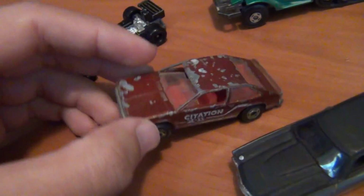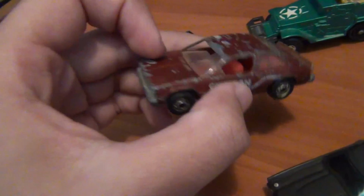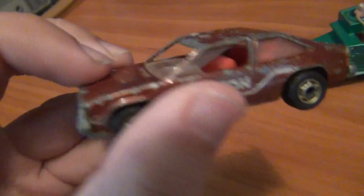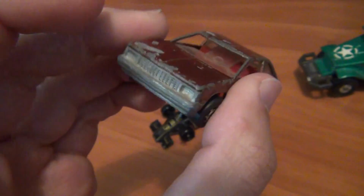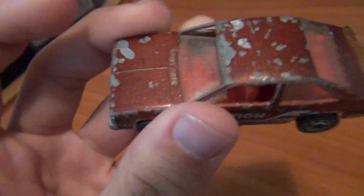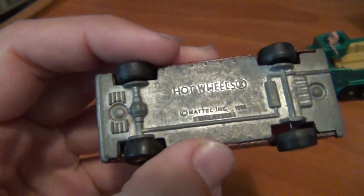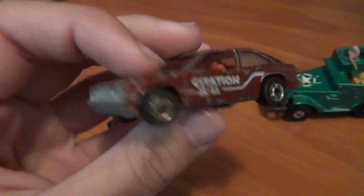Old little Chevy Citation here. Unfortunately, I've already got it, but actually no, I don't, because I don't have the busted window variation on this one. As you can see, someone roundhouse kicked the window in or something like that. I don't know. She was pretty cheap anyway. I couldn't resist, and I couldn't leave a little Chevy there, could I?